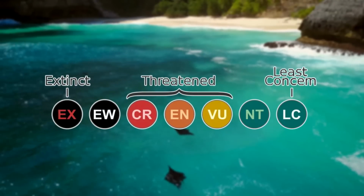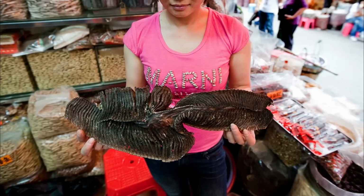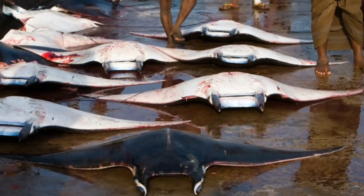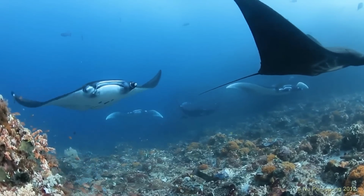The reef manta ray is currently listed as vulnerable, as they are often caught as bycatch, and their gill rakers are also used in traditional Chinese medicine. These gill rakers of course have no medicinal value, yet thousands of them are still poached each year. If you are lucky enough to spot one of these giant creatures in the wild, you might notice that not all of them are the same colour.